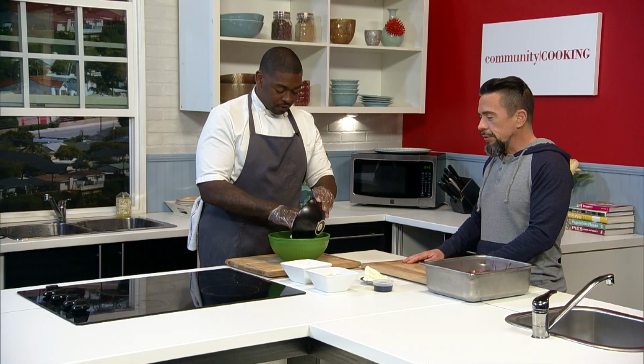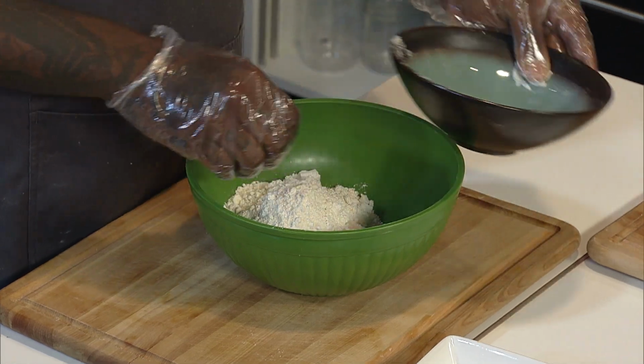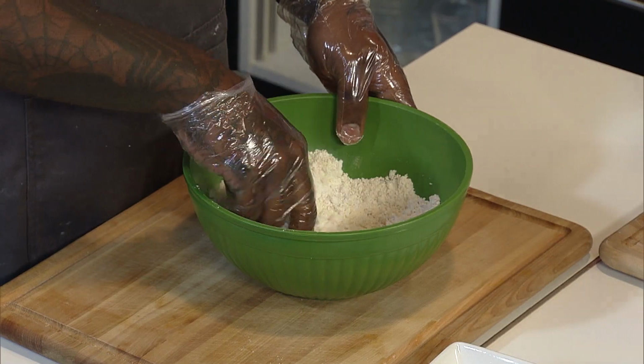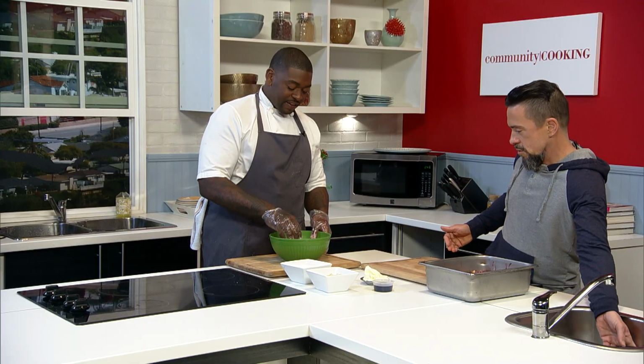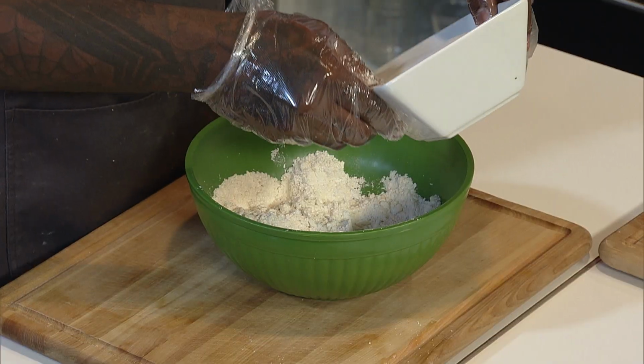And I would say probably out of all these ingredients here, one of the most important is using real vanilla extract. Yes, real vanilla extract. Not the imitation. No, it's awful. You can taste it from around the corner. It doesn't taste good at all. It can ruin a whole dessert. Yeah. So we're gonna add our sugar too.